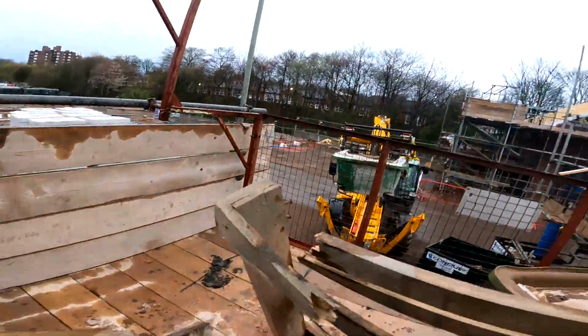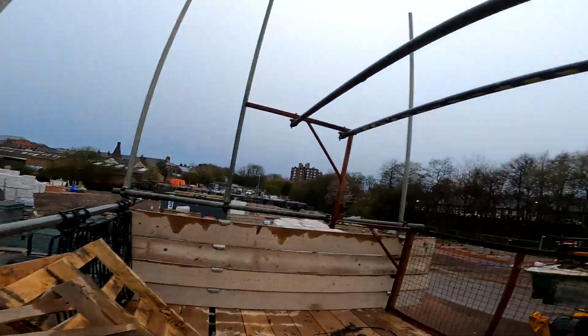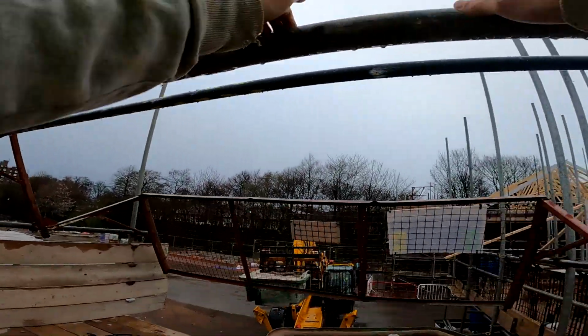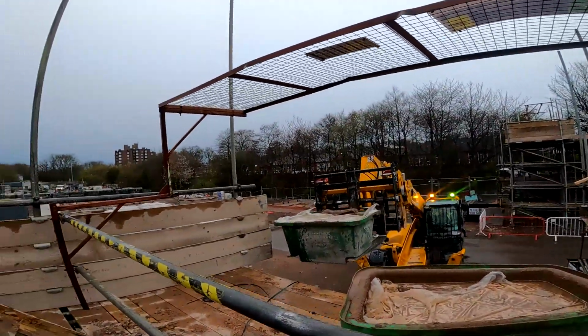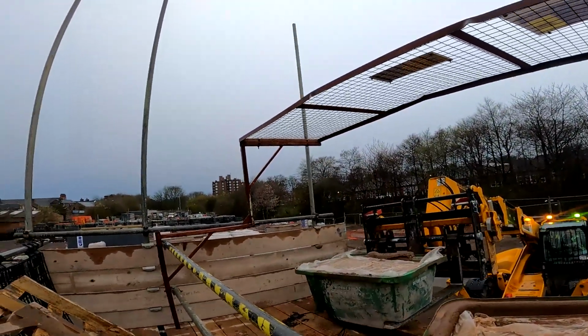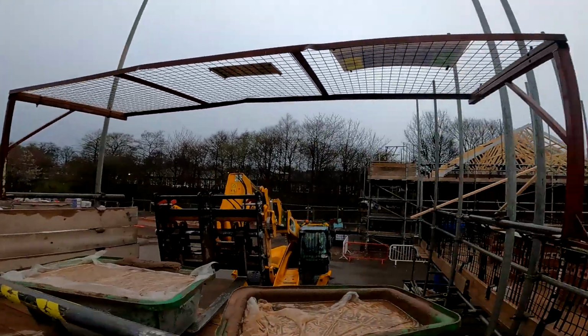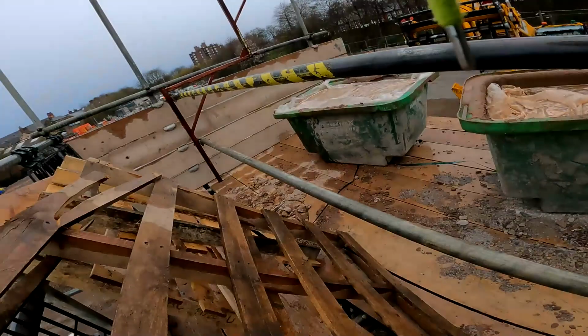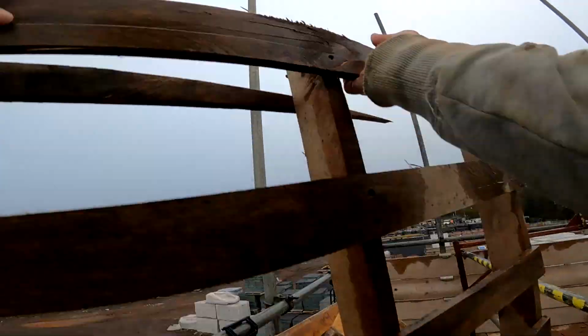Need to go. Fucking hell. Oh, but there's mortars. Daz, do you want to have these?